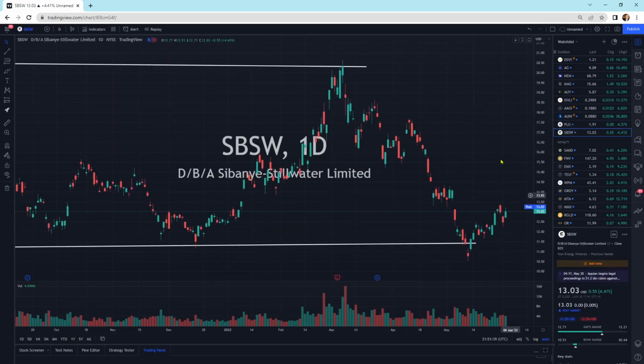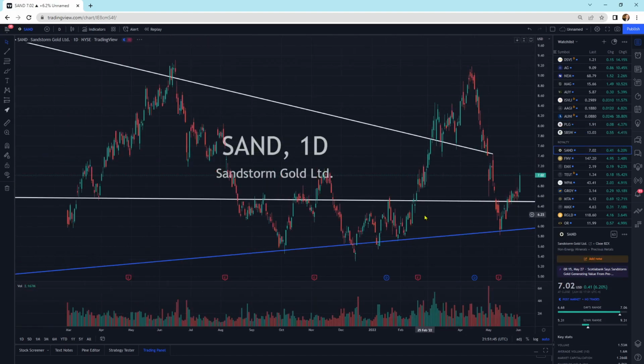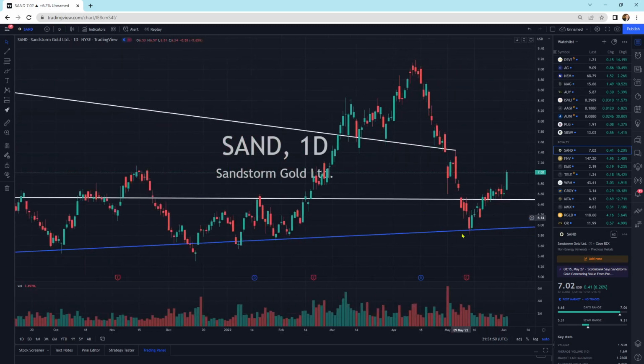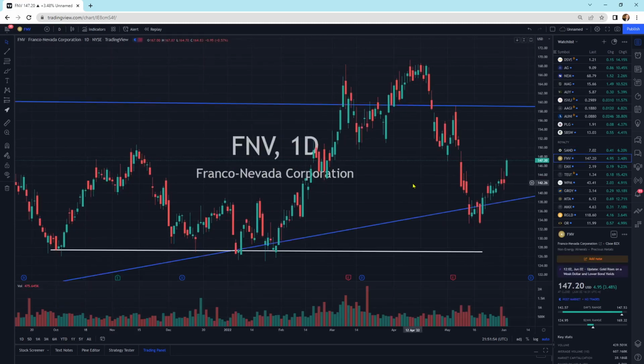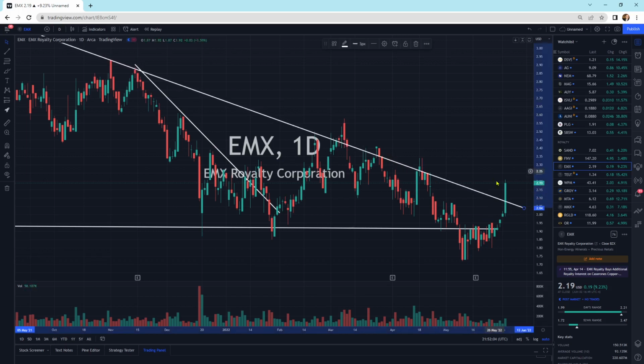Simini Stillwater still moving on up, looking good. The royalty company, Sandstorm Gold, boosting higher, looking good. This is one that I was talking about on the website this weekend. Franco-Nevada, another one that's moving higher, looking good. Solid moves there. The smaller royalty companies really starting to put the pressure on. People are coming in here.